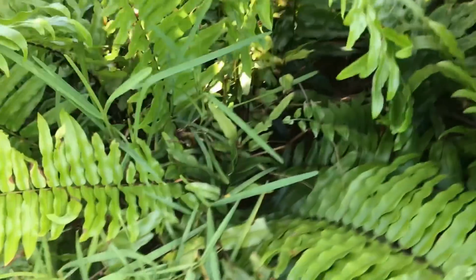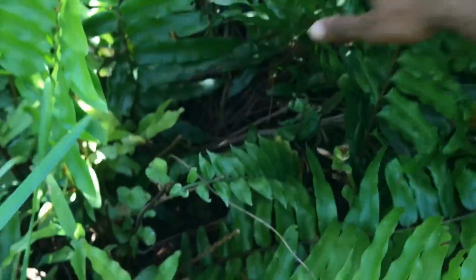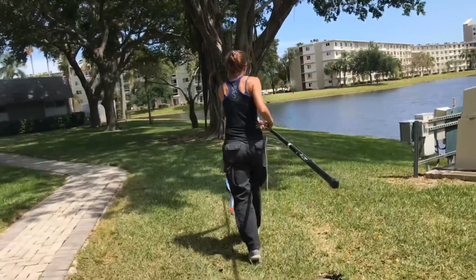Nice. Let's look in this bush, see if we see any. There's supposed to be a big Charizard in here somewhere. Yep, goose and an iguana right next to each other.